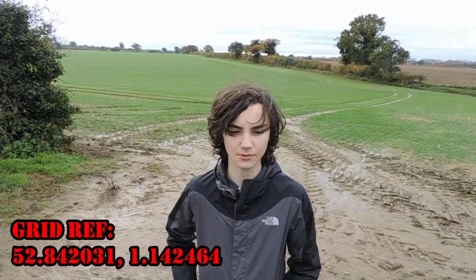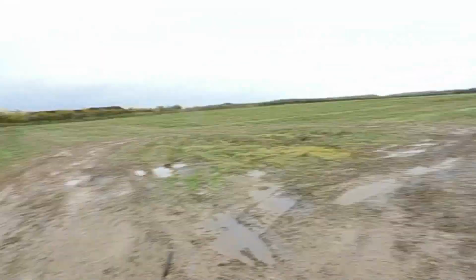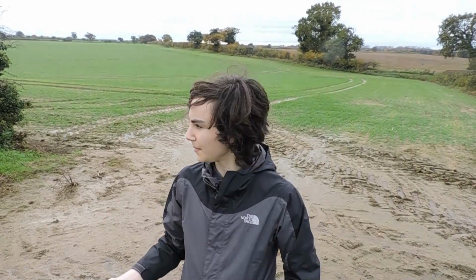On to the next field after that quick time lapse. This is the Saxthorpe Airfield. It was home to the 51st Squadron, or the York's own squadron. Its parental base was Marham, which is now the biggest airfield in Norfolk and one of the main bases in Norfolk. This isn't actually the airfield. The airfield is over there, but I'm not allowed to get over there and I can't get over there, so I'm here instead. On to the next airfield.